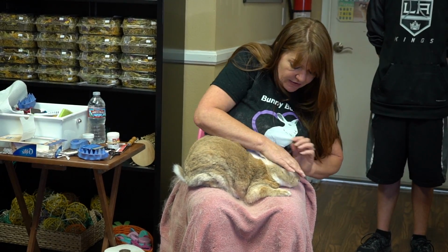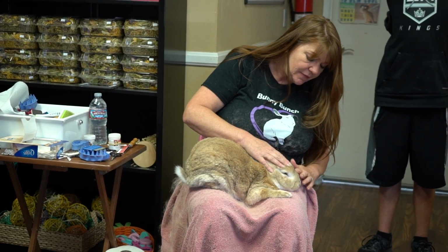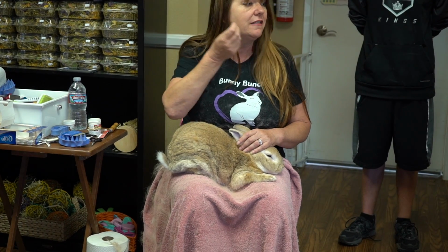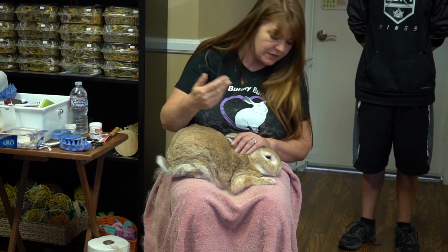You want to check their eyes to notice there's no wet around the eyes. There's no infection, because sometimes they can even just get a piece of hay or hair in their eye. It can cause the eye to run, and so you want to check for that.